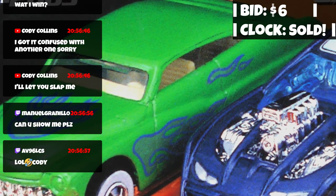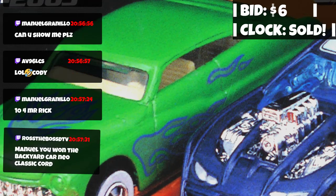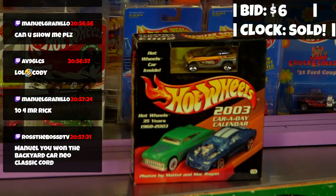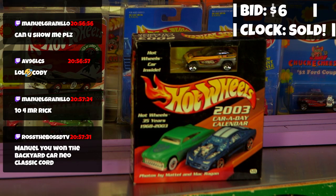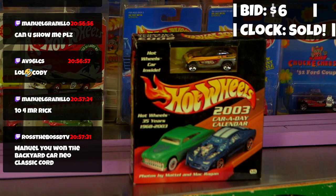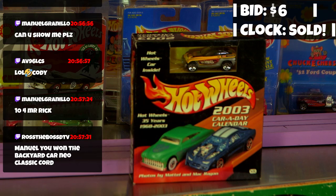This is a really cool collectible. We've been showing some Hot Wheels paraphernalia lately, and this belongs to one of those. Check it out. Look, I'm gonna show it to you. That's what she looks like. 10-4, Mr. Rick. It's a cool one, though, I can assure you. Manuel, you won the backyard car, Neo Car Classic. Okay, cool one. Let's go.